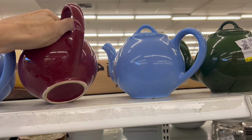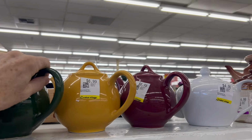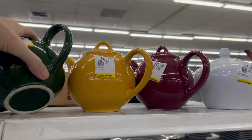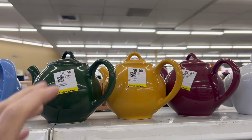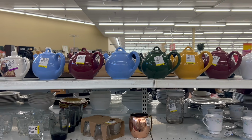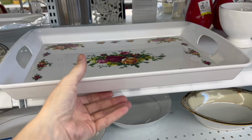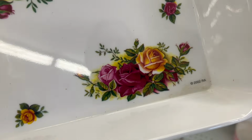In the blue, and the maroon, and the blue again, and the green, and the yellow, and the maroon again. All marked Lipton's tea from the 1930s. You got them as a premium. If you wanted to start a collection, those prices are good, $7 each. This is plastic, but it is a go along with Royal Albert Old Country Roses from 2002.